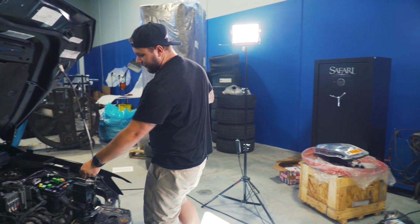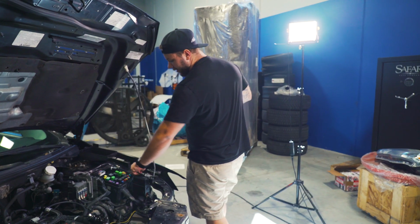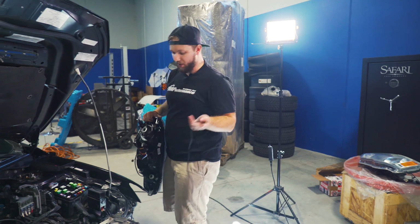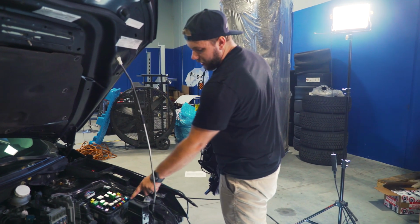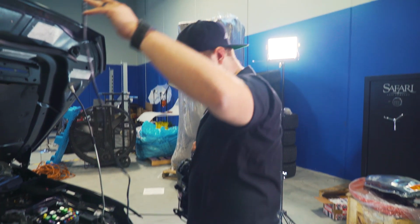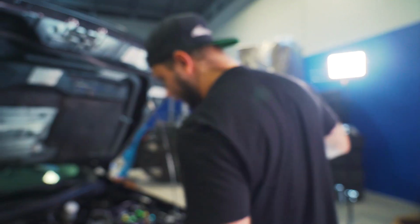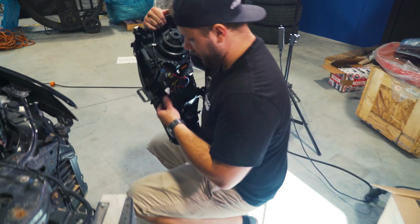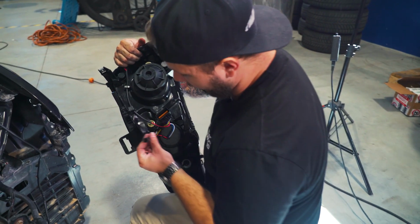So the long side, let me back it up. First thing you got to do is take off your fuse panel and pop it into anywhere where there's going to be like a daytime running light fuse, essentially. So that's going to come off of here and feed the short side, which is not the one in my hand. That'll go over to here. The short side will get plugged into this spot on the headlight.